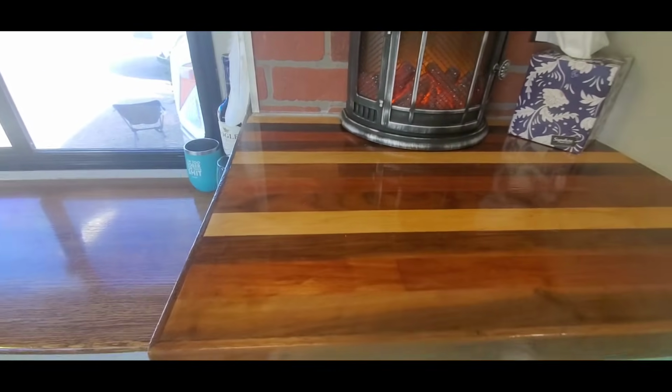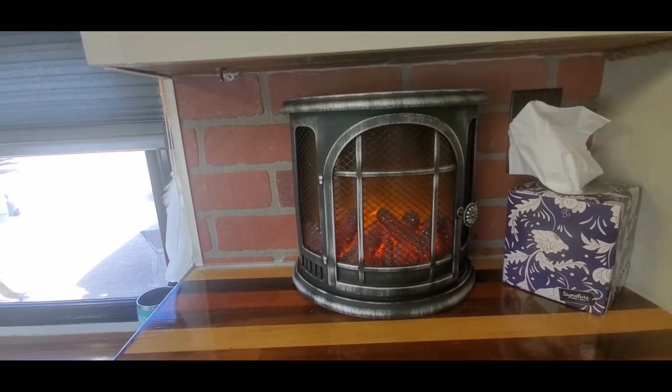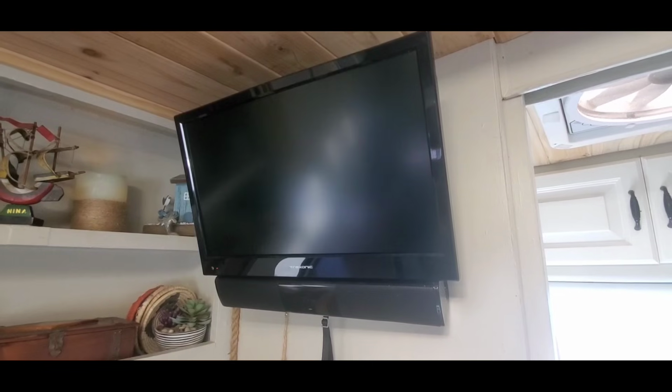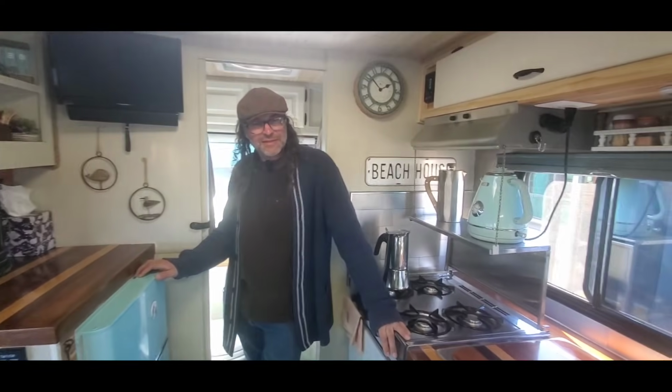Yes, I polyed it and sanded it. It took me a couple tries to get it to look decent. And your little fireplace. That's a $20 Amazon item that I just wired in permanently. And what about this TV? Is this 12 volts? That's a 12-volt TV, but I wired it through the wall, so it's got no wires exposed. Okay. I see you have a kitchen over here, and you even have a vent.